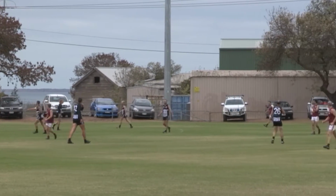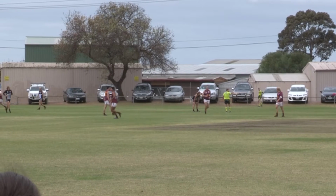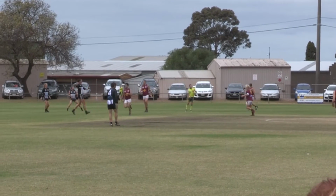Well, yep. So mark was taken out there. He took a bounce, young Hayes, and then got tackled. He didn't need to take it. He should have kicked it before that. He didn't need to bounce that. So Harding now goes back into the middle of the ground. Mark is taken there by Jacobs.